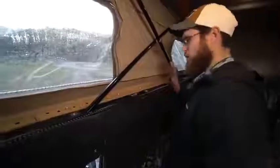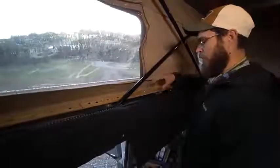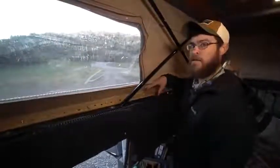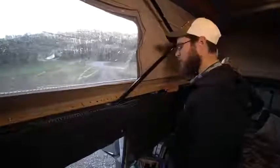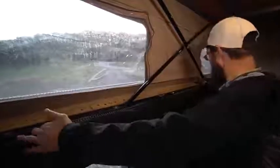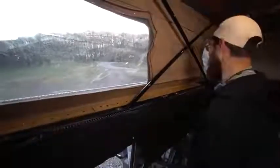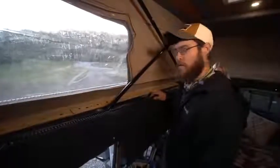So this is a Sportsmobile penthouse. I would not recommend that anybody install one of these themselves. It's an extremely complicated system, and there's a lot of moving parts. There's a lot of dangerous moving parts here too. There's a spring here that extends to almost 6 feet long, and it's loaded with about 1,000 pounds of tension when it's all the way extended.